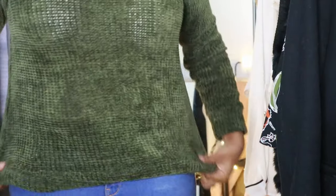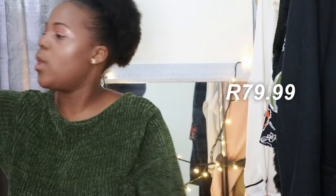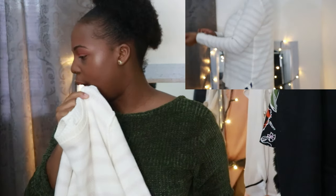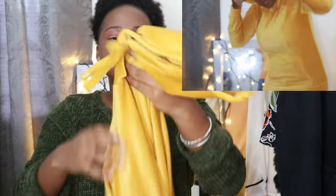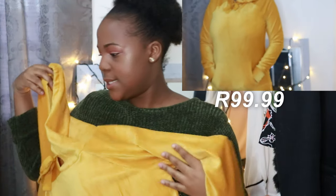The first item is this jersey that I'm wearing. It's a knitted green jersey. I got this from Ackermans. And the next one I also got from Ackermans. It's a white with pink stripes, sort of like faded pink stripes. I got this knitted jersey at Ackermans as well. And the next item is this nice and soft sort of corduroy velvet looking hoodie. I got this hoodie at Ackermans as well, yes.